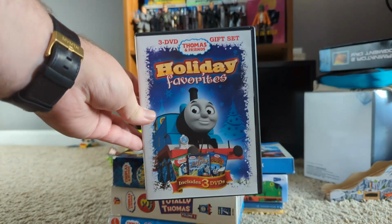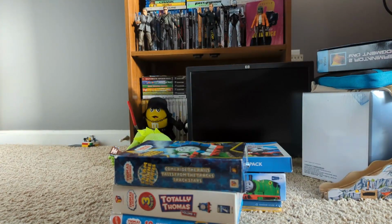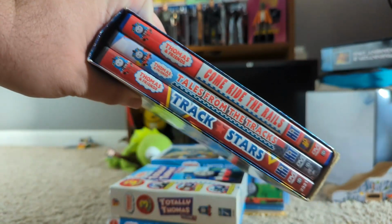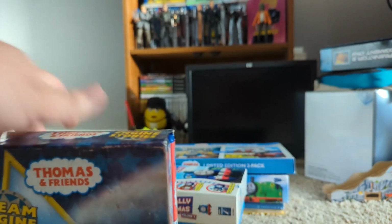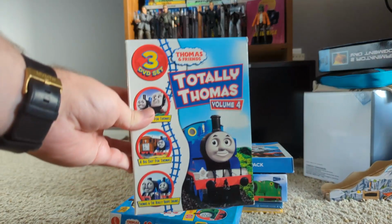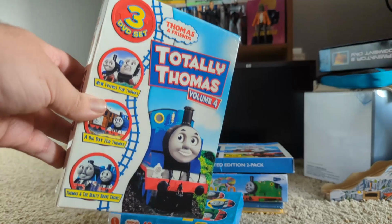Holiday Favorites. This DVD box set includes Ultimate Christmas, Merry Winter Wish, and Holiday Express. The Steam Engine Stories box set. This is where Tales from the Tracks, Track Stars, and Come Ride the Rails all wound up. I sold off my extra copies of those, and now I just keep them in this box. We have Totally Thomas Volume 4, where my new copy of New Friends for Thomas wound up. That's why I bought this box set, because it had New Friends for Thomas in it.